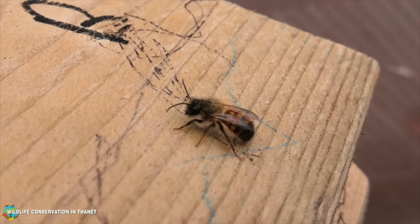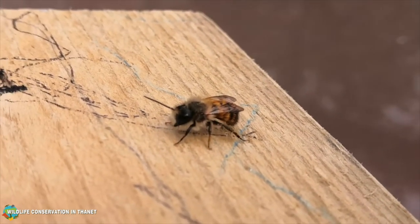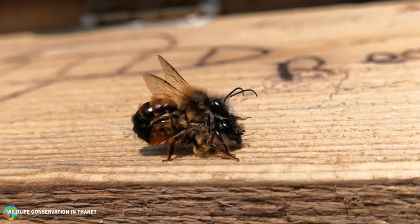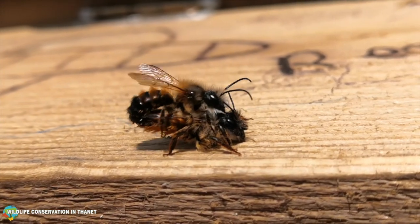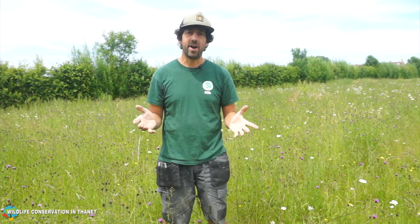Here you can see the male mason bees, which are much smaller than the females. They have emerged first and they await the emerging females so they can mate with them, and shortly after that they'll die. So, do you know that one mason bee can do the equivalent pollination of 80 honeybees? And because they don't sting, they're safe to have around the garden.